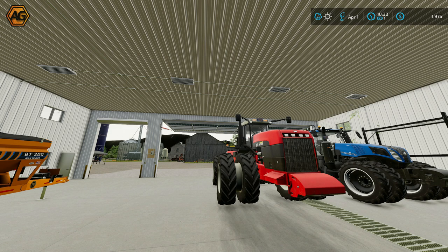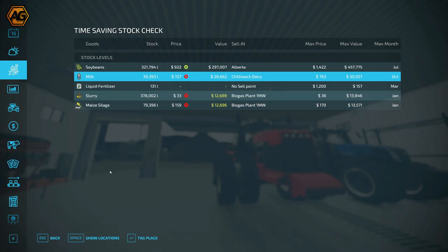And now one other thing I was just looking at, if we jump into the time saving stock check, I'm sure we only had 35,000 litres of milk at the start of the episode. In less than 2 hours, we've produced another 4,000 litres of milk, which has pushed our price up from about 26,000 to up to 28,000. Now, that is enough to be able to use that money to buy a trailer.